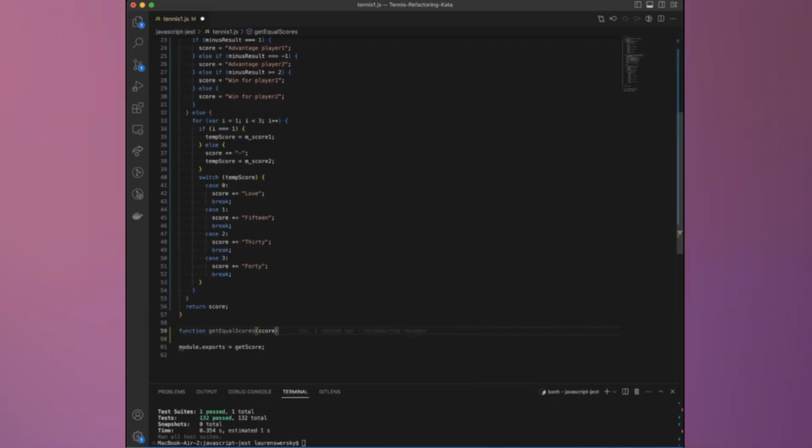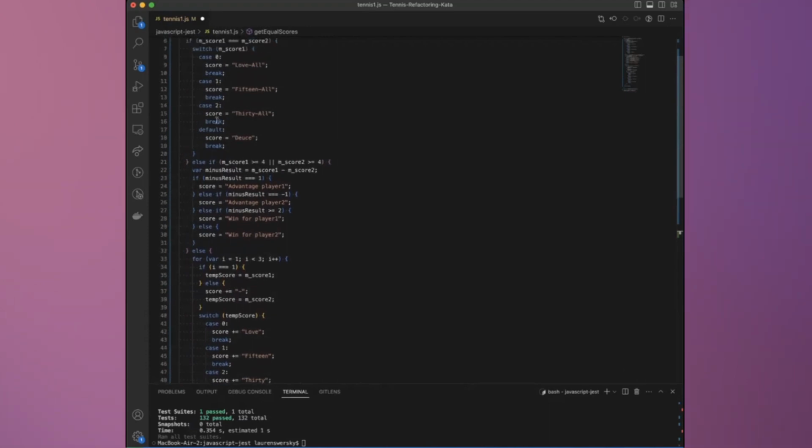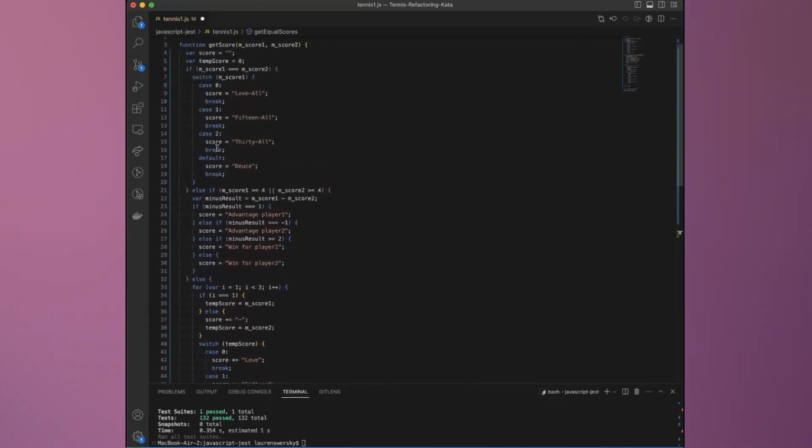And then basically extract this... what do we call it? Yeah, this code, these use cases, I guess. So can I just cut and paste, I guess?